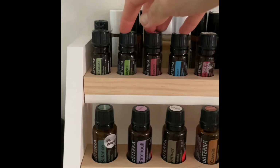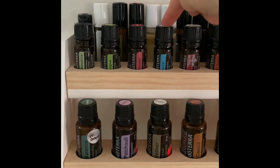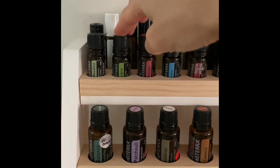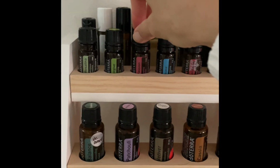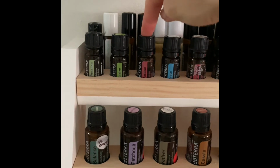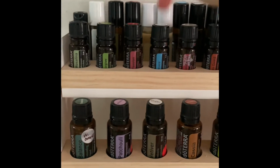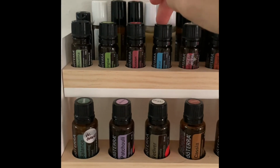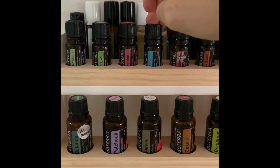emotional aromatherapy kit: Forgive, Passion, Peace. This has got a lot of bergamot in it, so it's really fresh and uplifting. Passion is very spicy, so I use this as a perfume a lot. If I'm feeling anxious or antsy or all over the place, Peace is going to go on my pulse points and the soles of my feet.